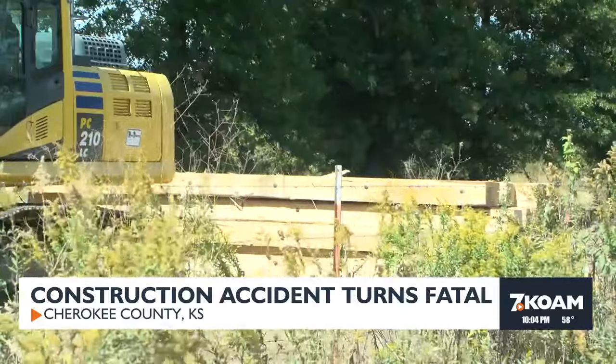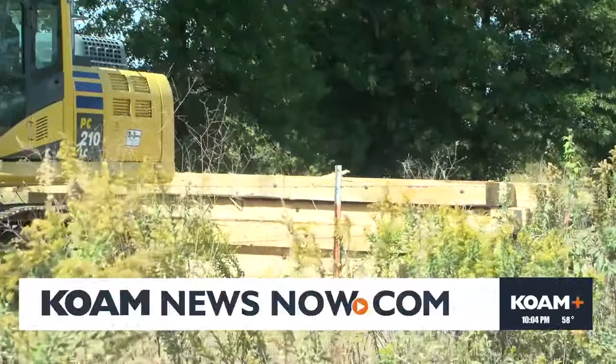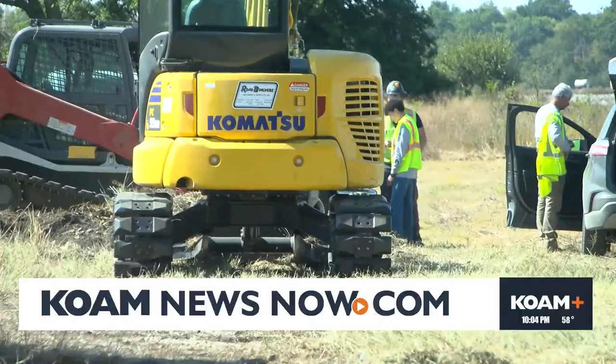Had hauled the material here for was unloading it. He was just the driver of the semi. So the company was unloading the semi and some of the material shifted and caused it to fall off the opposite side of where they were unloading it, where he was standing, and smashed him. Now this is a developing story. We'll have more details available on our website, KOAMnewsnow.com, when they become available.